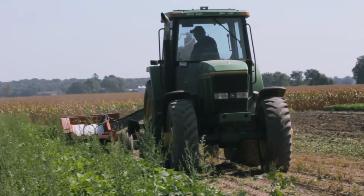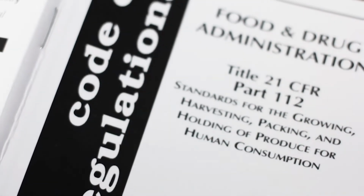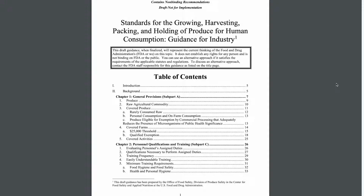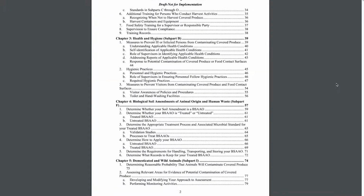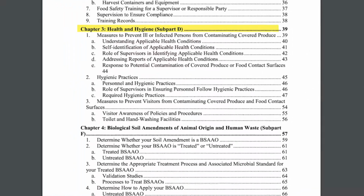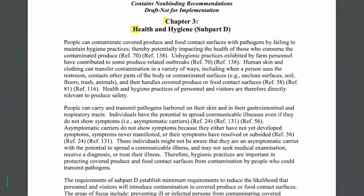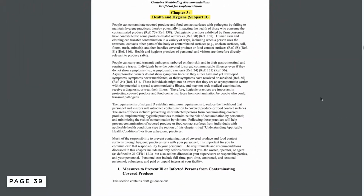Key to making informed comments is understanding what's in the draft guidance and how it differs from what has been published before. This video is the third in a series to attempt to shed light on those differences. This video will only cover Chapter 3. Chapter 3 of the draft guidance begins on page 39 and covers Subpart D, Health and Hygiene.